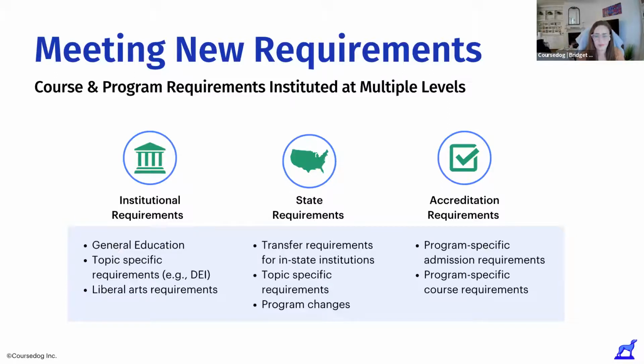And finally, we're all aware of the importance of accreditation requirements. These requirements may come from the institution's accreditors or program-specific accreditors, such as ABET. And for some of those more technical and profession-specific programs, they have to consider courses that students need to complete before even being accepted into the program, such as nursing programs. I know oftentimes they have those types of requirements.